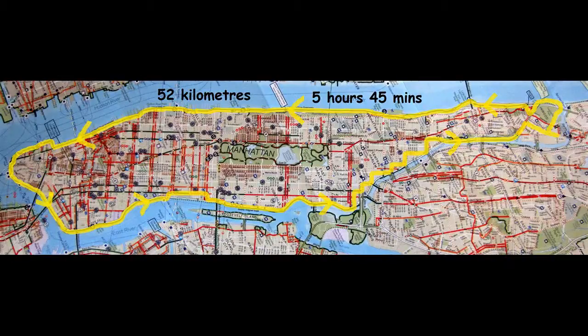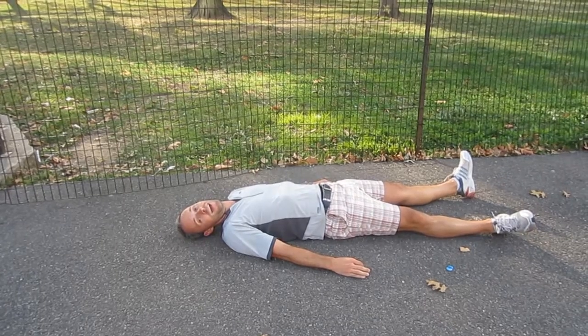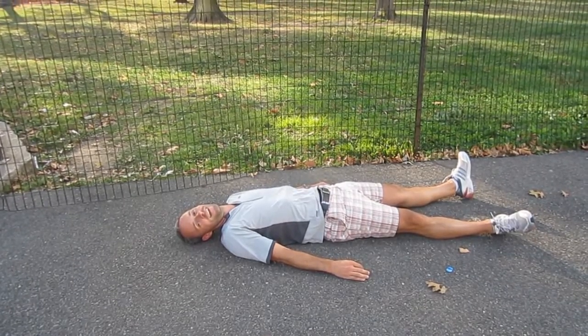The verdict? If you're a confident cyclist who's not fazed by the occasional detour onto a busy street, this ride is one of the most rewarding ways to explore Manhattan. My backside remembered it for weeks.